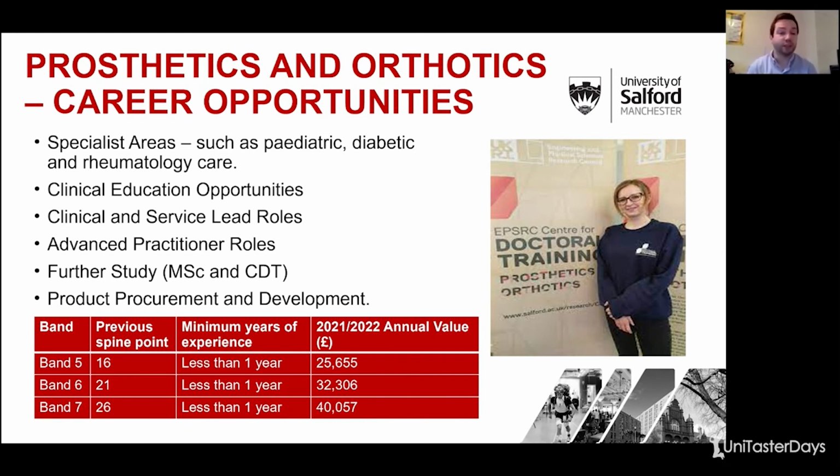After a couple of years, we can choose to specialise in certain areas of healthcare within P&O, such as pediatric care, for example, or working with diabetic or rheumatology patients in particular. There are also clinical educational roles and opportunities available. Colleagues and peers also go on to lead and review services, not just in prosthetics and orthotics, but within wider healthcare trusts as well. Some clinicians go on to become extended and advanced practitioners. And then, of course, there are also opportunities for further study, both in terms of master's courses or PhDs.